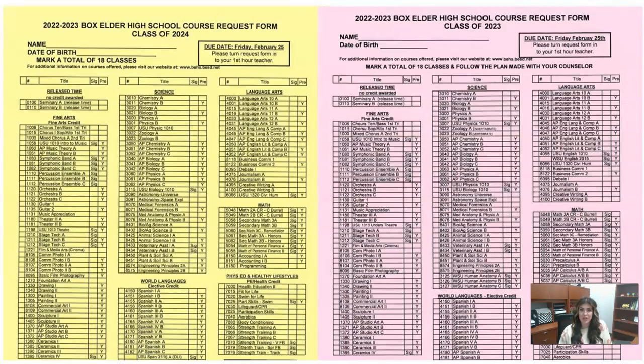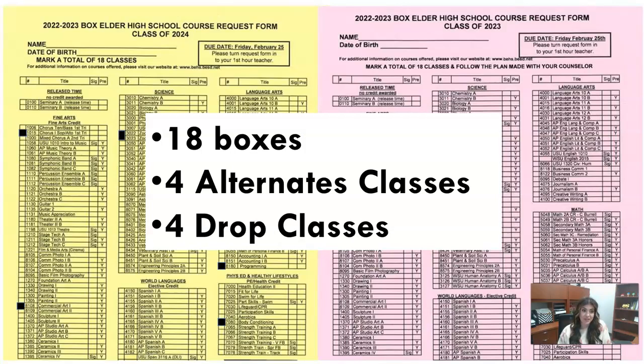So let's talk about filling out your form, what you need on your form. You need 18 boxes filled in. That's that far left box of each column that you'll fill in completely so that there's no question when they're filling in or entering the classes of whether you want that class or not. So make sure that you get that box totally filled in, and there's 18 of those boxes filled in.